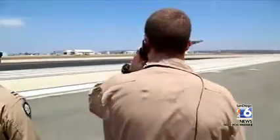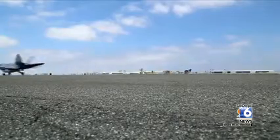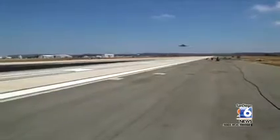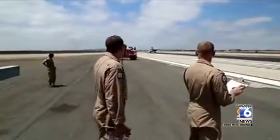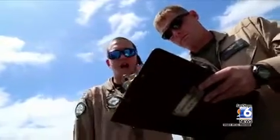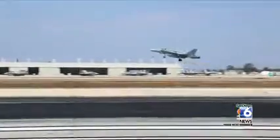To help pilots hone their skills, an outline of a carrier deck is painted on the runway at Miramar. While it doesn't move like an actual carrier on the ocean, it does provide a very specific target. And no matter their experience, pilots practice landing and taking off here hundreds of times throughout their career. All that stuff is a perishable skill, so we have to train to it all the time. It's not something like when you earn your driver's license, you have it forever.